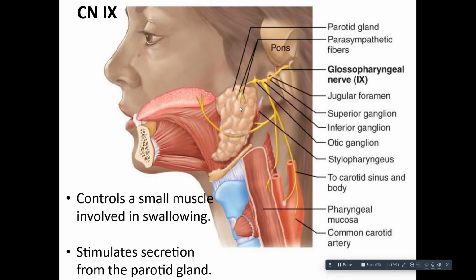The motor part is going to be twofold. So it is going to stimulate a small muscle involved in swallowing. So there's one small muscle involved in swallowing. This guy called the stylopharyngeus. And then it also stimulates one big gland involved in salivation. So small muscle for swallowing, big gland for salivation. And this big salivary gland is the parotid gland. The word parotid means near the ear, because that's where this gland sits, kind of like on the ramus and the mandible. So some similarity between the glossopharyngeal and the facial nerve, but some differences as well.